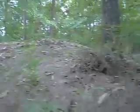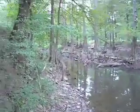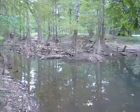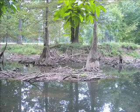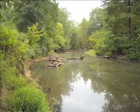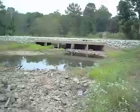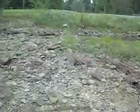I found a place to climb down. Anyway, I'm looking south right now. I'm at the popular fishing spot, and you can see there's lots of debris here to clear out as well. On the south side of the bridge, it goes over to the golf course. Lots of rocks right here.